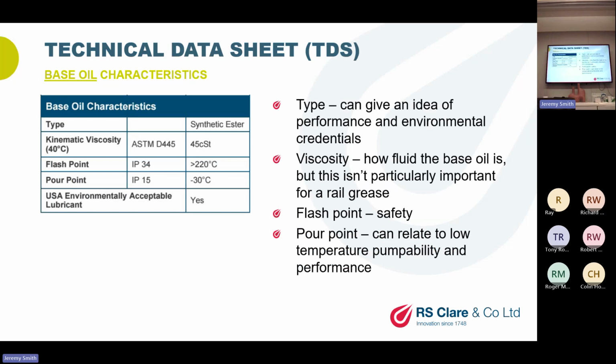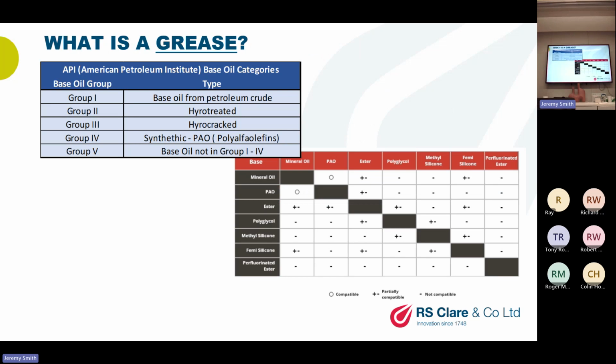So we go on to base oils. Just click on the base oil at the top there. So again, you get different base oils. I said in the beginning, if you remember right, we said base oil is 65 to 95% of the composition of the grease. Now, base oils can be synthetic, semi-synthetic, or from mineral oils. So the API divided base oils into 5 groups.